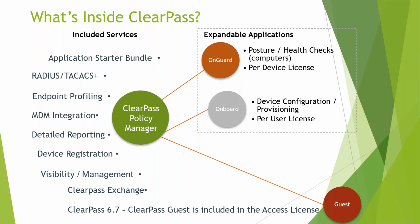From this health check, our options are either unknown, healthy, or quarantine. If I do detect a violation, I'd put you into quarantine, which would give you just enough access to the network to remediate yourself. So maybe that's doing a Windows update or enabling your firewall, but we can make sure that we're compliant for getting onto the network. And then we have what we call Onboard. It's a way for us to push certificates to BYOD devices and securely get you onto the network there.